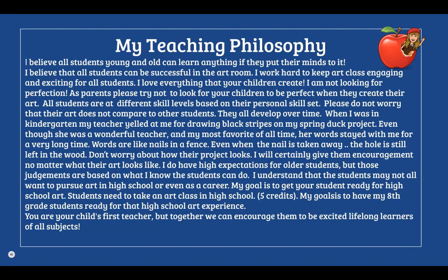I do, though, have high expectations for older students, but those judgments are based on what I know the student can do. I understand that the students may not all want to pursue art in high school or even as a career. So my goal is to really just get your student ready for high school art. Students need to take 5 credits of art to graduate high school. My goal is to have my 8th grade students ready for that high school art experience. And as you are your child's first teacher, together we can encourage them to be excited, lifelong learners of all subjects.